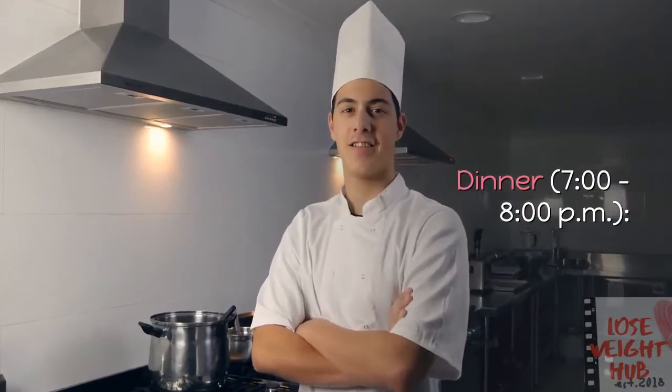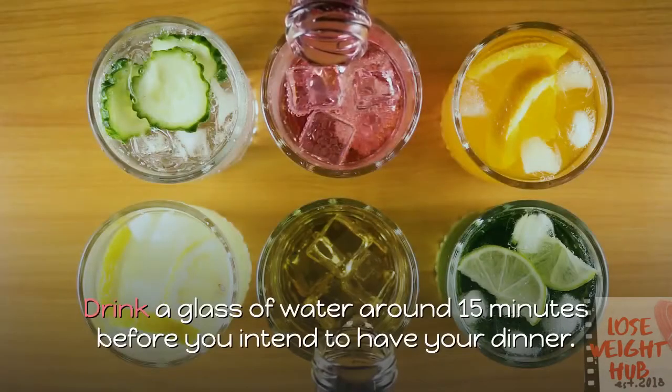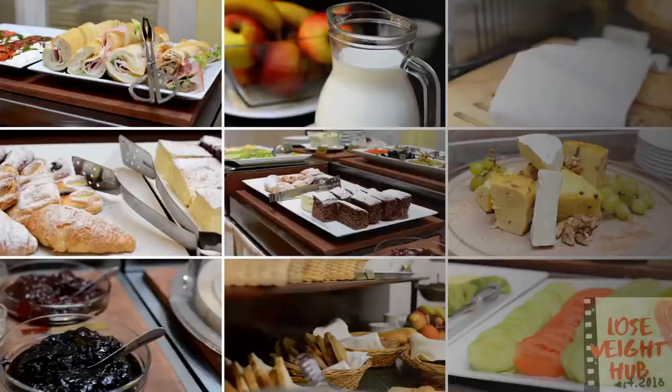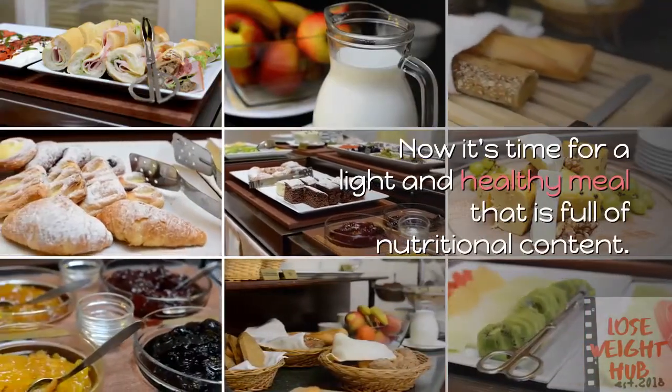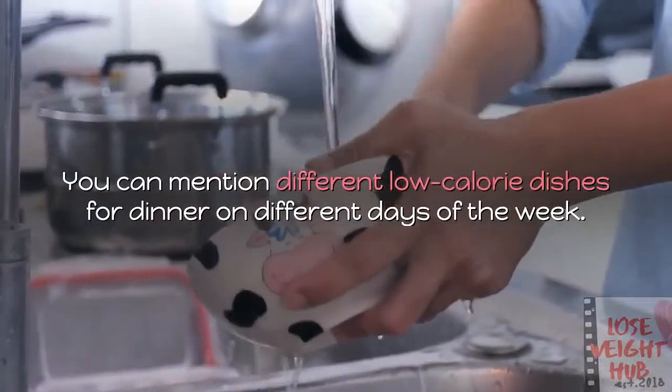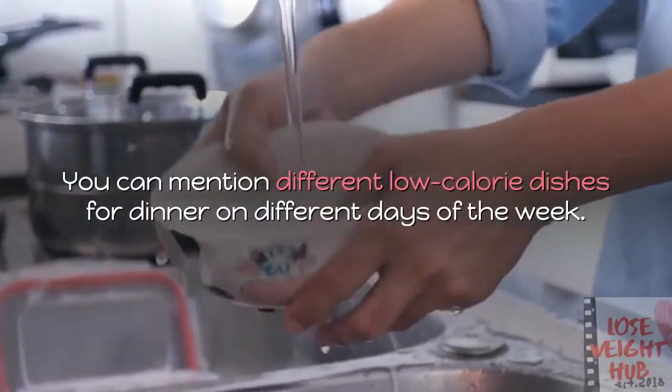Dinner, 7 o'clock to 8 p.m. Drink a glass of water around 15 minutes before you intend to have your dinner. Now it's time for a light and healthy meal that is full of nutritional content. You can mention different low-calorie dishes for dinner on different days of the week.